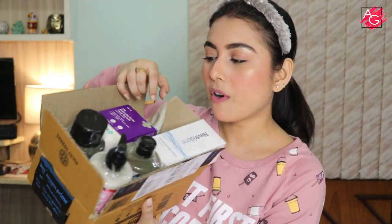So this is the box and this is how it looks like. This is quite heavy and I have a lot of products in it, so let me just quickly go through one by one.